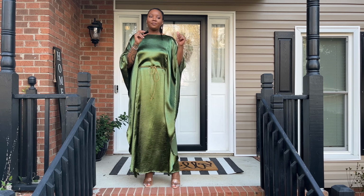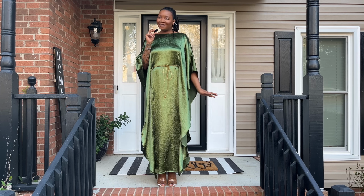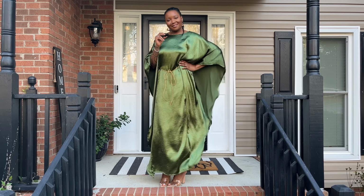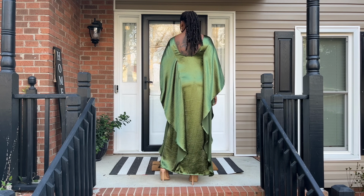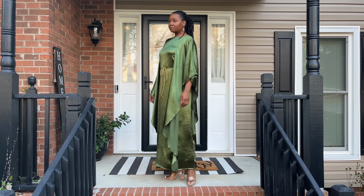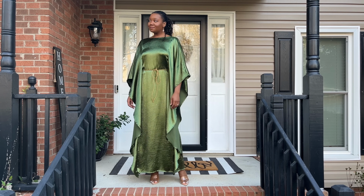I'm going to be going to work catching a lot of attention, but it's okay. It's the right attention because I feel good. I look good. And yeah, so this is Monday's fit. What do you think? Today's outfit was certainly the showstopper, but I'm actually really comfortable in this caftan. I need to make some more.